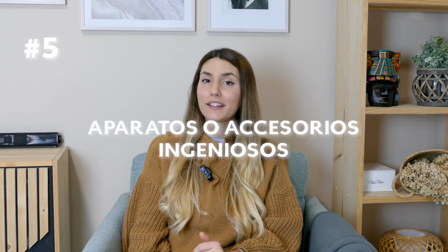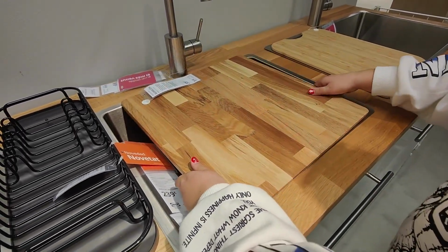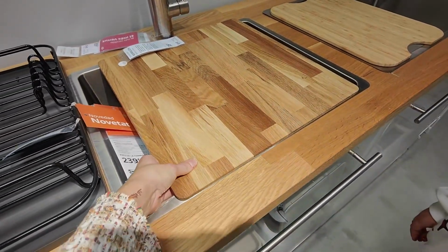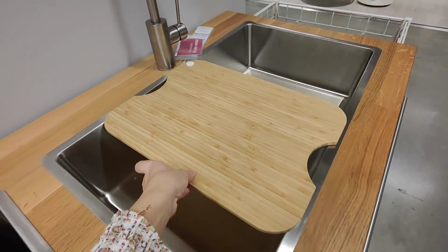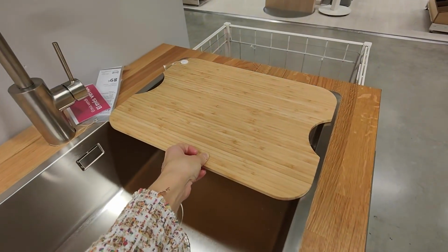The next technique would be clever gadgets or accessories. Since we're in the kitchen, let's take a look at this cutting board that has just the right measurements to fit over a sink. A very good idea to have some extra space on the countertop. If you want to wash something or cut it and throw away the leftovers, we can use it, since it's a really good option. For the kitchen, we also found the shelf type.